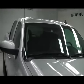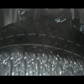This vehicle is a one owner and it also has a 100% clean Carfax history report. Nice factory style mud flaps. Tires are in good shape. Bridgestone Dueler tires, factory Chevy rims.